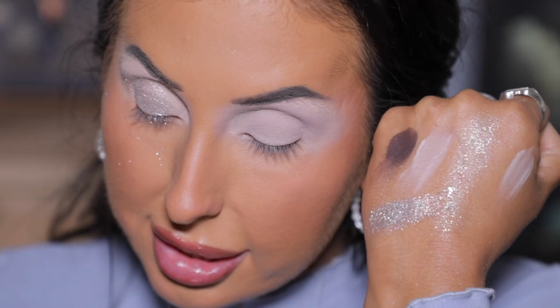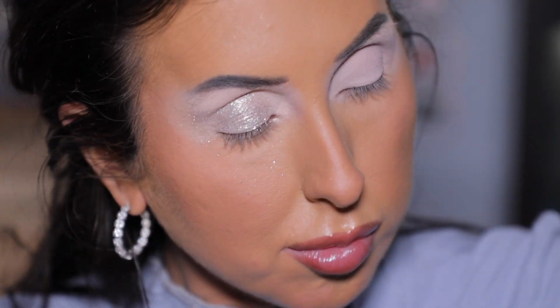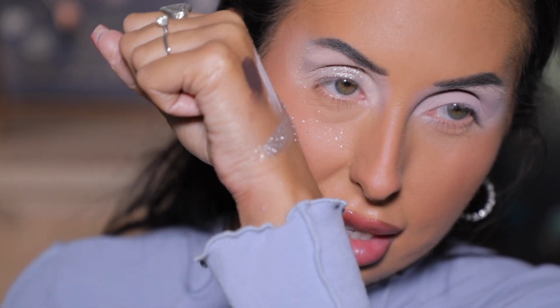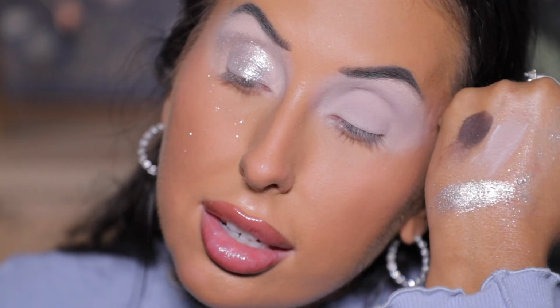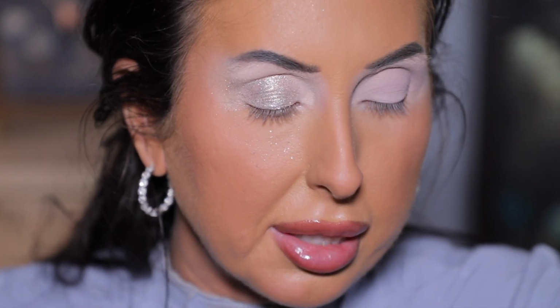That's a lot. This is described as a sparkly silver metallic triochrome. Do I see a triochrome? I keep moving it in the light to see. I feel like that's maybe a bit of a stretch. I can't call that a triochrome. I don't know about that one.